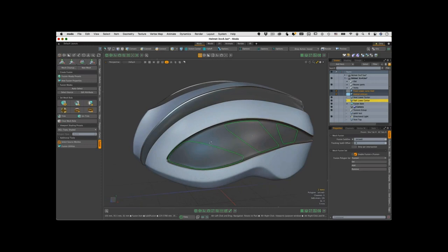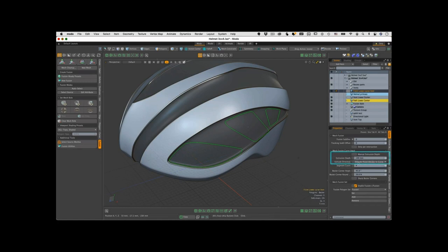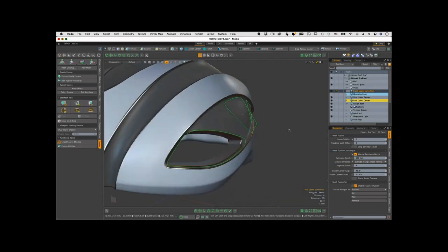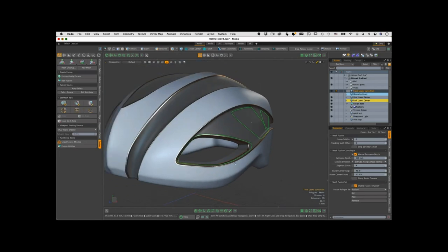Now, I don't see anything happening at first. In a lot of cases, I found you have to make some minor adjustments to make it show up. So I'm going to select the lower front curve vent there. And I'm going to adjust a couple of settings right here. One is the extrude along the surface normal. And the other one is the manual extrusion depth, because sometimes default just doesn't work for you. So you want to use manual, and you might find that you have to adjust the amount of the depth. For our purposes, 100 millimeters is working fine.